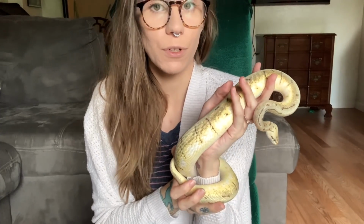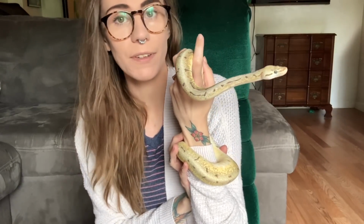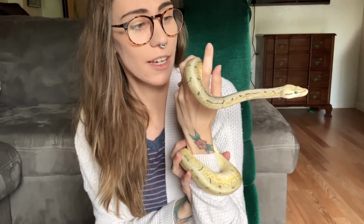So she is not full grown. She still has quite a bit of growing to do, and she is a female ball python. They do get quite a bit larger than the males. I will say that I definitely don't recommend a ball python as your first snake.